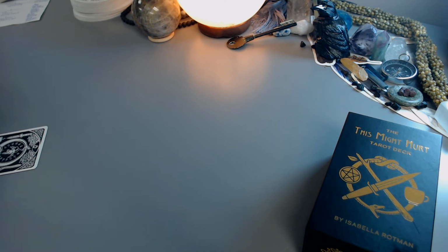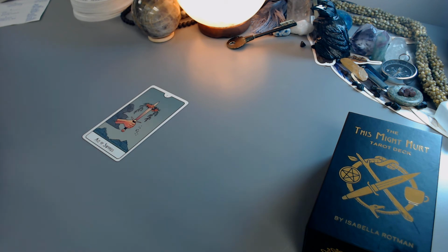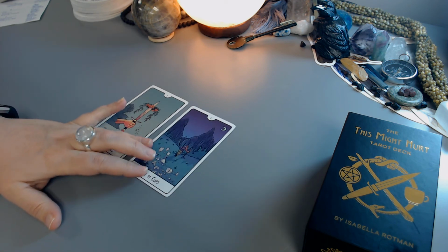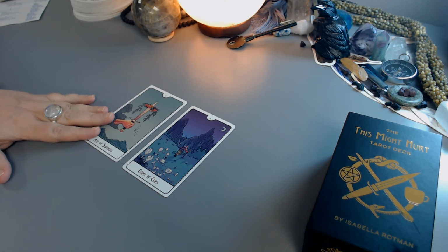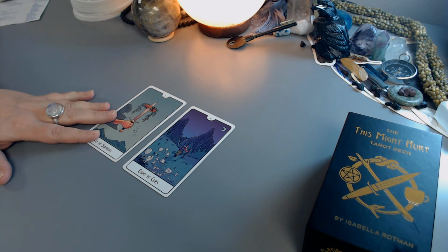Gemini love and Gemini work. One just fell out. Gemini love, Gemini work. So you're approaching your relationships with logic, not emotion. You're looking for the truth. You don't much care about how you feel right now. You want to know the truth. You're using all of your sharp analytic abilities of your mind to get clarity, to have a breakthrough here. And you do feel like your mind is working very well right now.